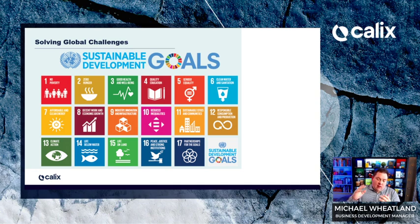So what Calix did was we took a look at these Sustainable Development Goals, and we assessed within our organisation which ones apply to the work we do and how we can further our work to increase our impact on these goals. I'd be very interested to find out whether your organisations have had a look at these Sustainable Development Goals and whether they're working that into their business plan.